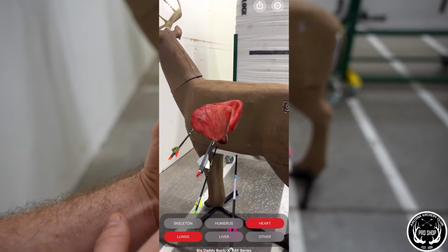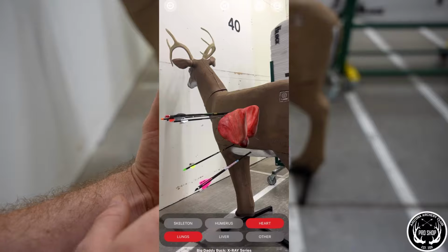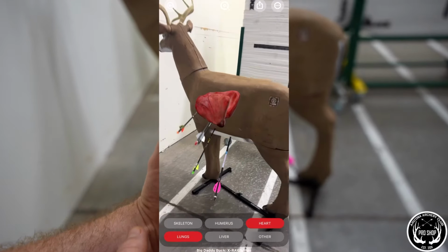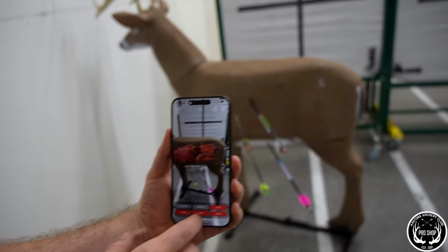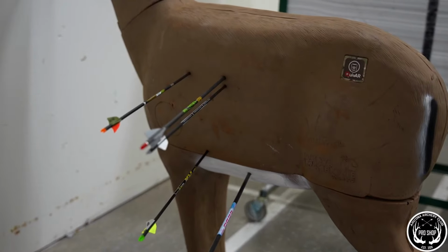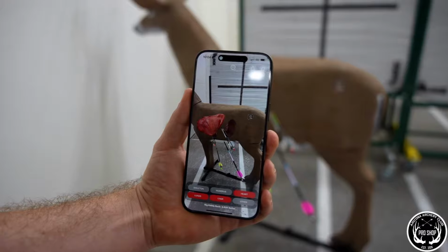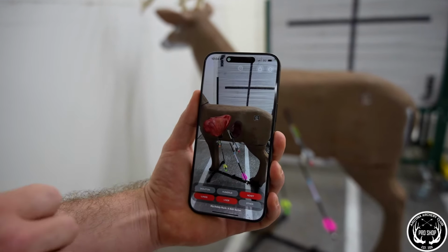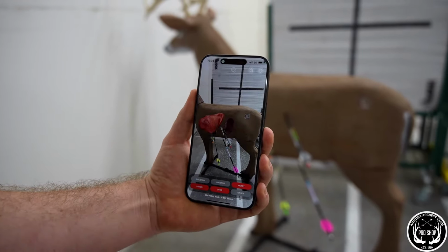In terms of what we're looking at, we look like we've got potentially a heart shot. Let's take a look there. So we got one heart shot, a little bit low. And then if we look here, we've got a liver shot and some others. So here's our main vitals: lungs, liver, and heart. We definitely got one in the liver, heart, a little bit low on everything else.